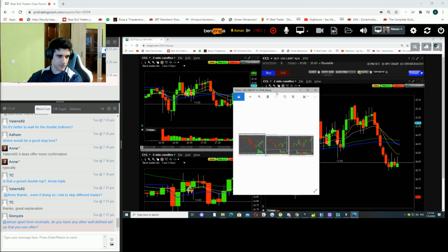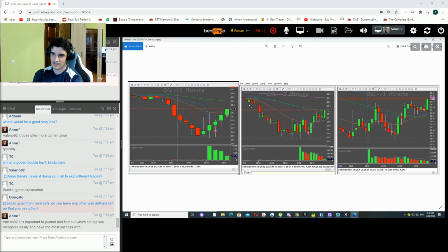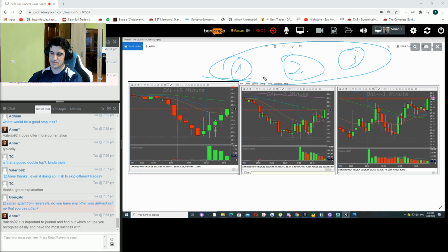Apart from reversals, do you have any other well-defined setup that you use often? So Gurkalo, it depends on how I start my day. I trade everything. I trade momentum, I trade open range breakouts, I trade ABCD patterns, I trade reversals, but I noticed one thing. If I'm trading different setups within the day, I might get to my max loss more often. Imagine I'm taking one open range breakout and I get stopped out. Then I'm taking an ABCD pattern, a good ABCD pattern, which gets me stopped out, and then I take one more time, or maybe I take a reversal, which gets me stopped out. 3 different setups, 3 losses.